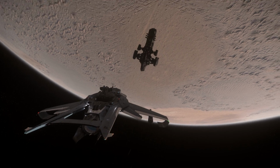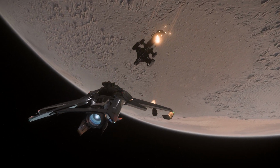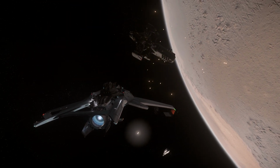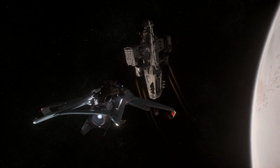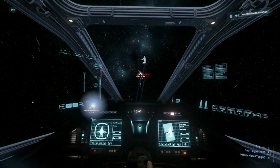Not too bad here if you've got a bright planet in the background, but when it's just dark, open space, I found it very difficult to keep track of even these massive ships. Okay, so obviously all my guns have gone now and we are back to our little piddly laser.